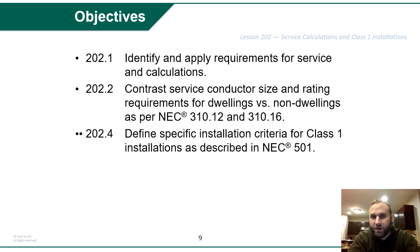Write it down, put it in your notes, go back and dig out your notes from class. You will be asked some questions based on that. What code article tells me I need to calculate dryers at 5,000 volt-amps as opposed to their nameplate if it's lower? What if the nameplate's higher? Do I calculate it at the nameplate or do I stick with 5,000 volt-amps? Know the code references. I believe that one is 220.54.